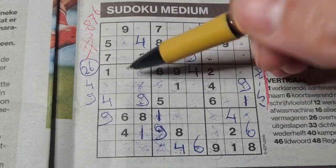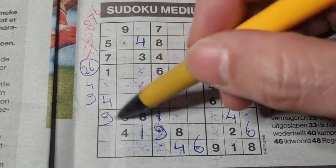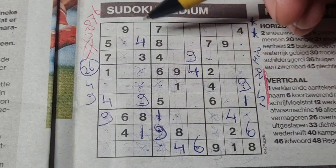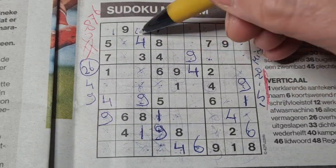Then 4 missing numbers in this big square. One of the missing numbers is 6. We have a 6 in the second column, so no 6 in these 2 boxes. So the 6 in this big square could be here, could be there.